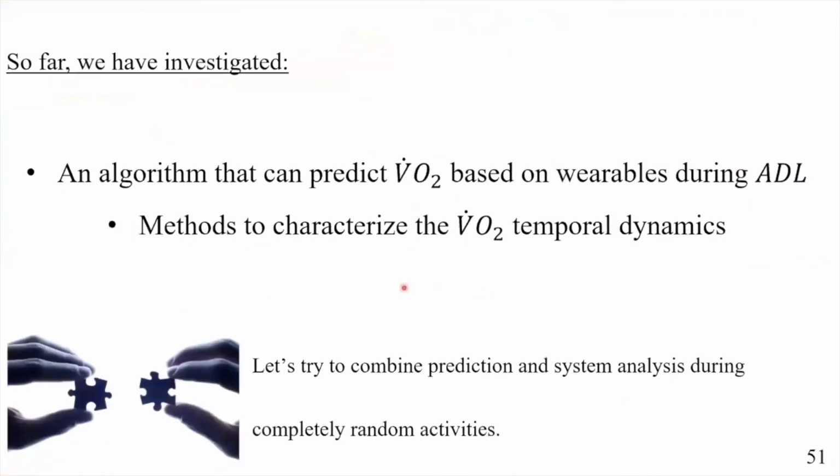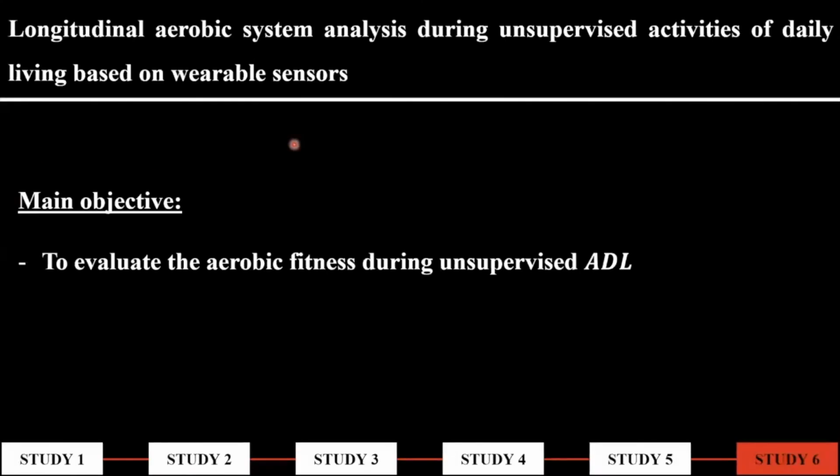So far we have the algorithms to predict the VO2 and all of the methods to characterize the aerobic fitness. However, there was still some form of control over the exercise protocols that we were using. So we decided to combine everything to finally evaluate the aerobic fitness during completely random unsupervised activities, which brings us to our last study that had the main goal to evaluate the aerobic fitness during unsupervised activities of daily living.